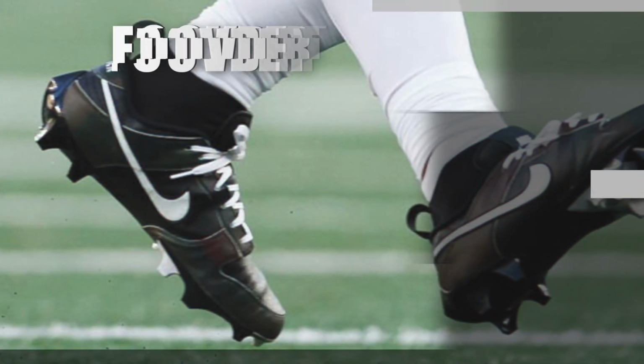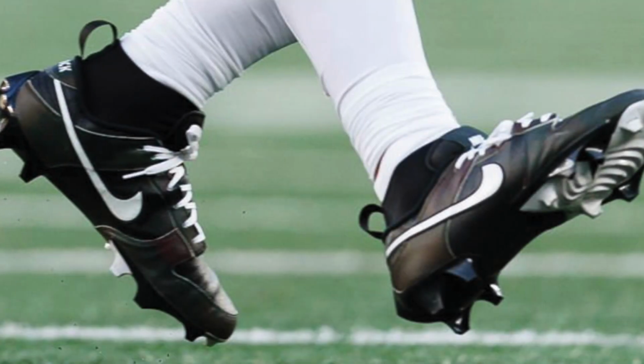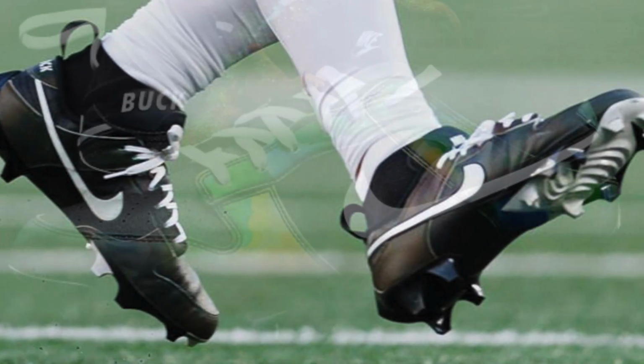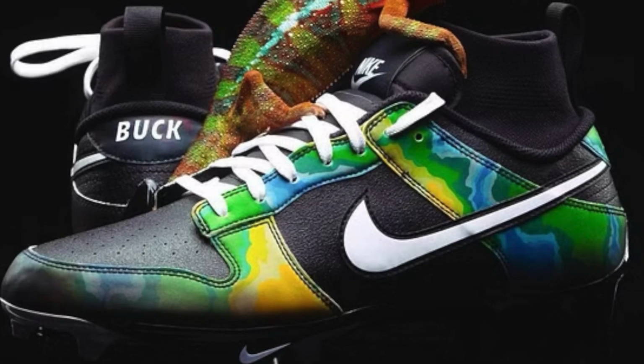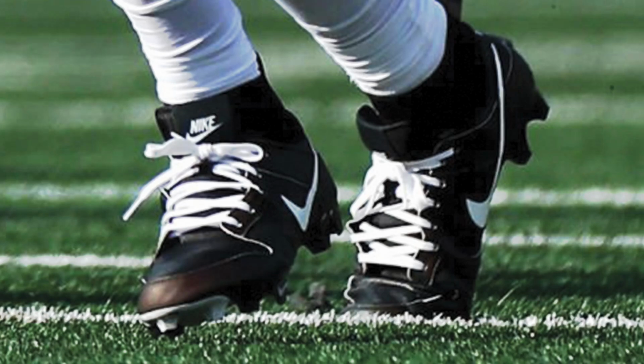Next up, we've got my personal favorite pair of cleats he's worn this season, the Nike Vapor Edge Dunk in the Oregon PE colorway. Now this pair is the Oregon Heat Reactive Color Changing colorway. These are an Oregon PE that are only given to the guys at Oregon, so I'm not sure where JSN is sourcing these, but regardless, I love these.